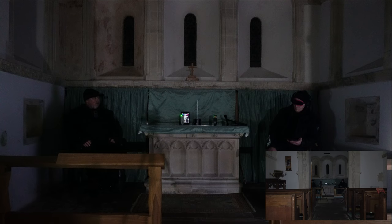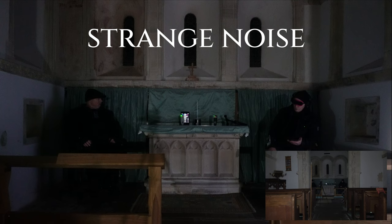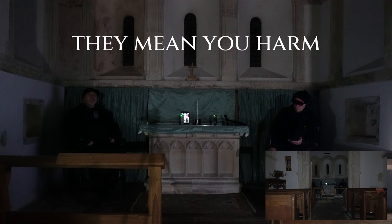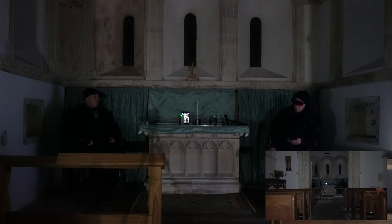I'll know that you're here with me if these meters start to light up. Spirit, could you give me something, please? A name, an age? Do you know that you're dead? They mean you harm. They mean us harm, do they? Well, they certainly haven't done anything up to now. They haven't made me believe that they mean me any harm. I'm more than happy for you to prove me wrong.